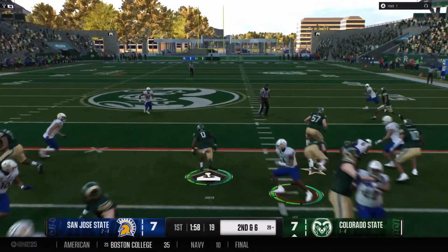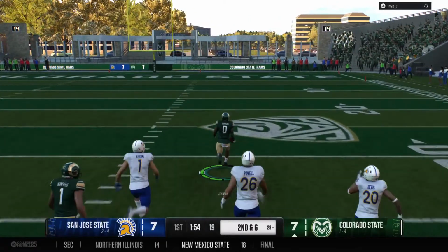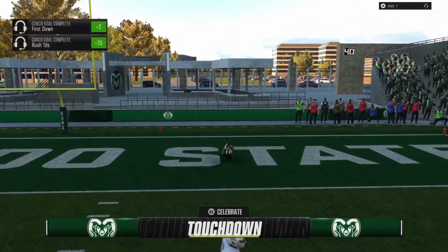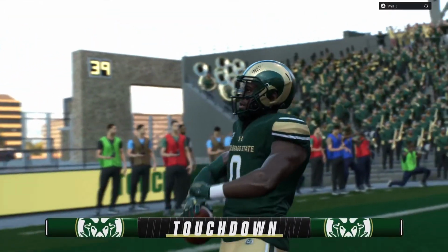Looking for a physical attack from the gun. Still on his feet at the 45. Oh, look out on the right. He's at the 10. And he ran away from the defense to take it in. Touchdown, Rams.